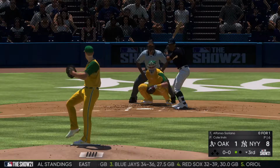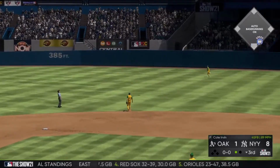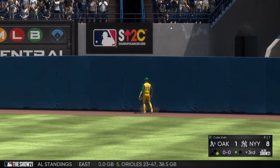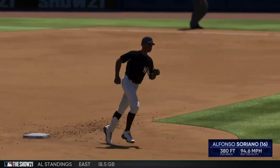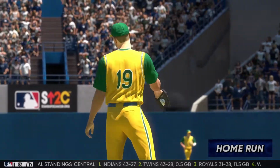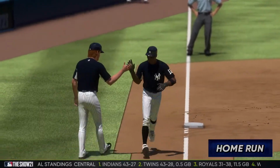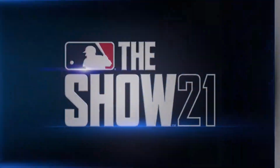The next batter is Alfonso Soriano. Oh, and he goes the other way, and he drives it out to deep right center field. And it's gone as they add still another. Solo shot to right center. Home run number 16 for him on the year as they've widened this lead to 8 now.